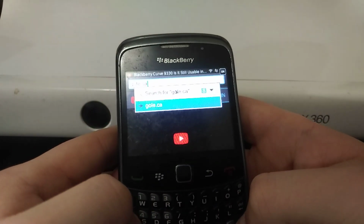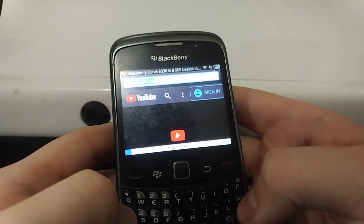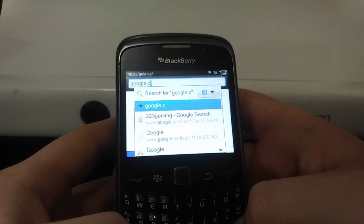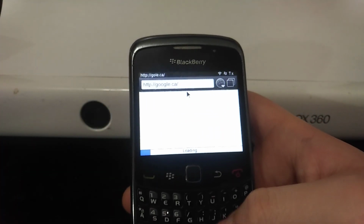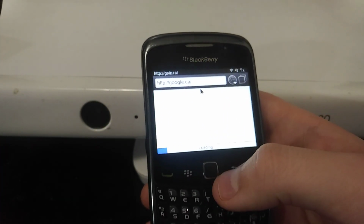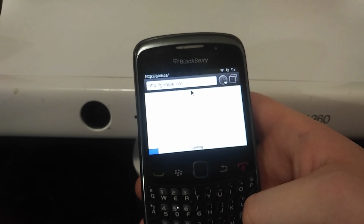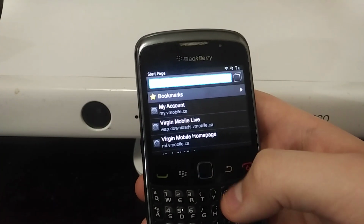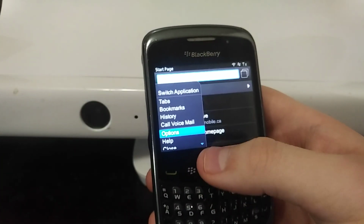So I guess that YouTube is a... Okay, that is not what I'm supposed to type. This keyboard is just not registering any of my clicks. Okay, this phone's clearly bad for web browsing. Do not even try to web browse on this.